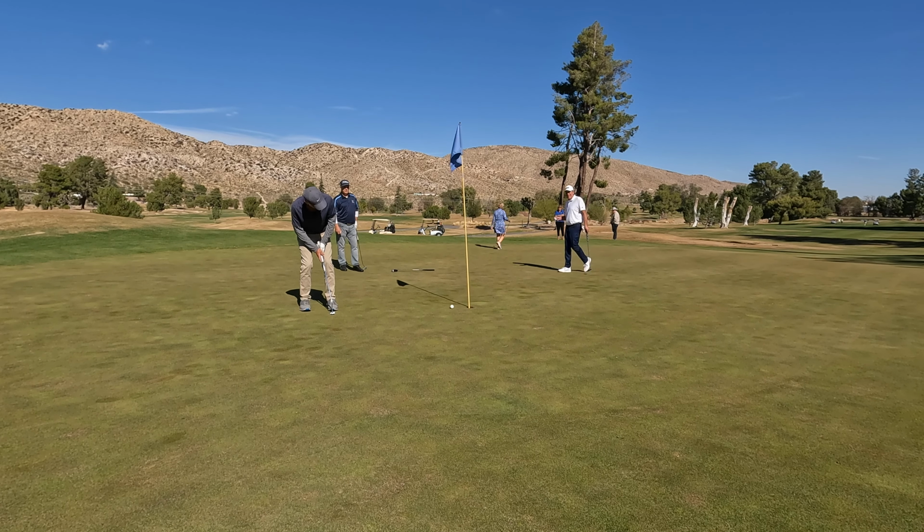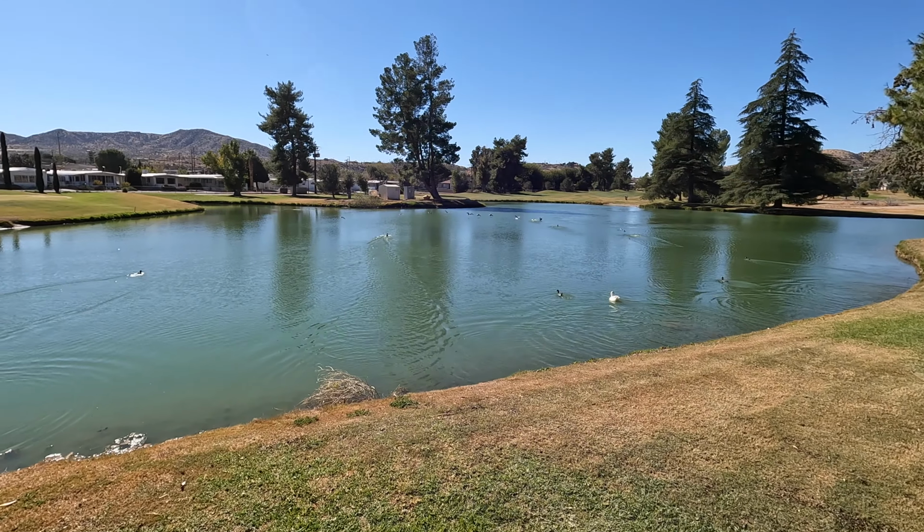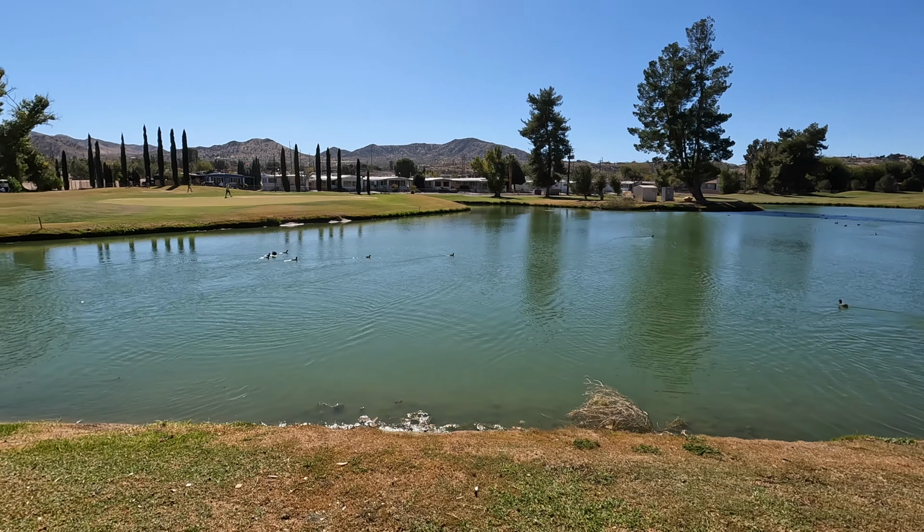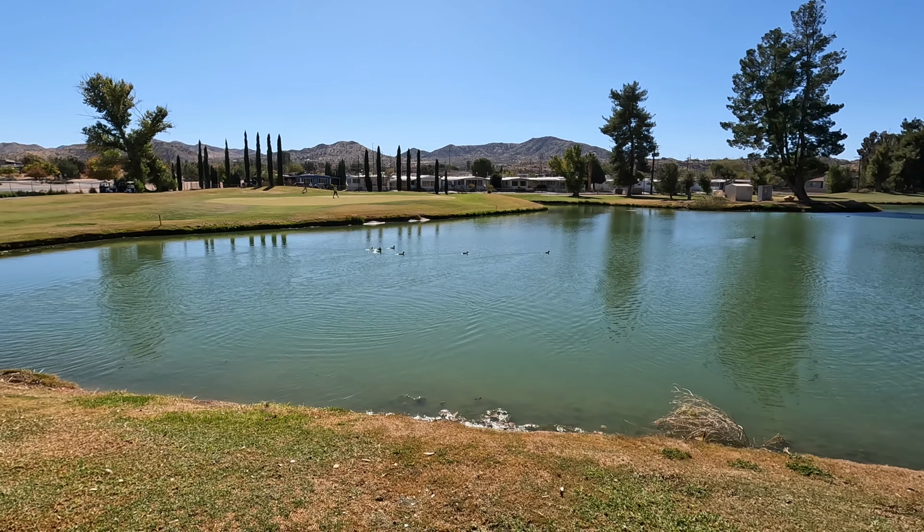And for golfers, if you happen to be coming into or leaving the 29 Palms area, it's worth taking some time to tee it up at the nearby Hawks Landing Golf Course in Yucca Valley.